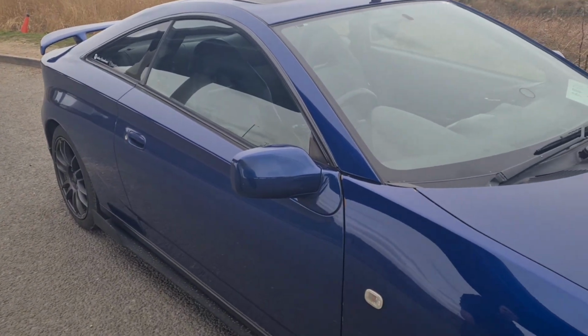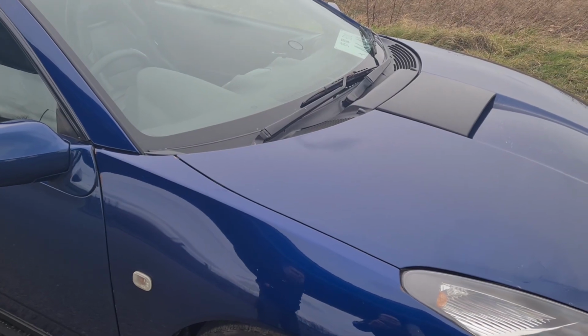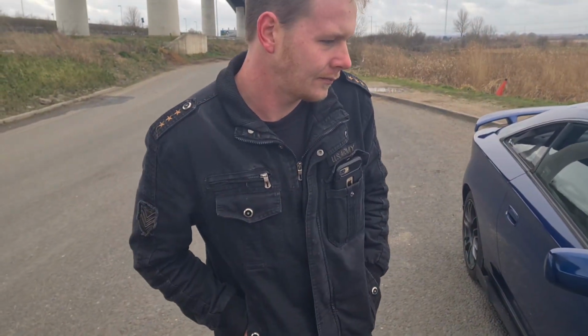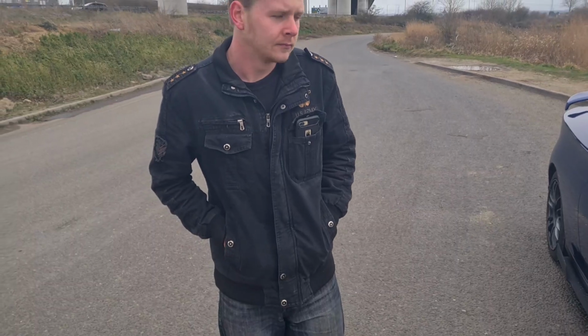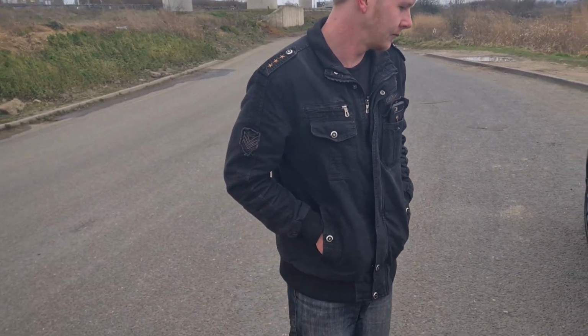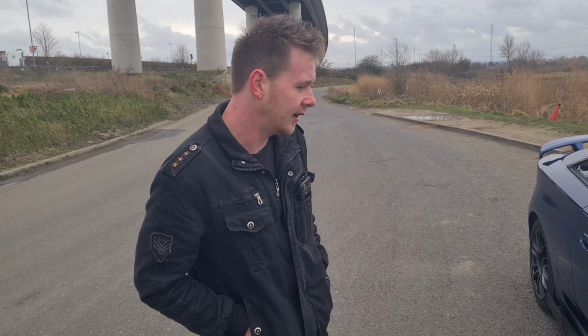The colour's nice as well. I do like the blue. I've seen them in red, but there's just something about this shape. It's a nice looking shape, very appealing to the eyes. You can tell it's 90s, early 2000s, but they are nice cars. I think it's aged well as well. I'm not being biased because I own it, but I think it has generally aged quite well.